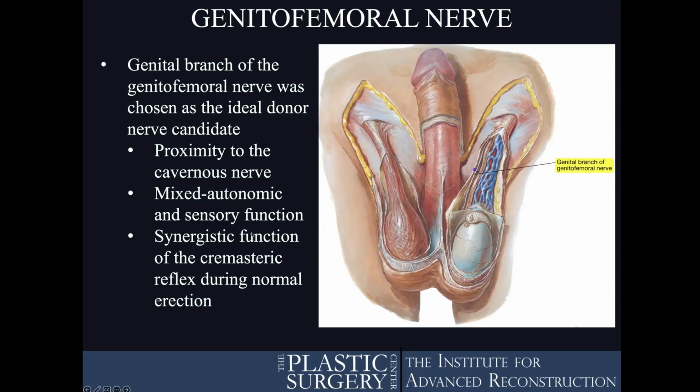And then also important in terms of the nerve transfer is that it's a synergistic function with the cremasteric reflex. So what that means is that, so first of all, a cremasteric reflex, you might not have heard of that, but I'm sure you guys are all familiar. It's where you either are exercising or you get into cold water, maybe a cold shower or a pool, and what happens to your scrotum? It pulls up high and tight. That's the cremasteric reflex. It's an old protective reflex for the scrotum.